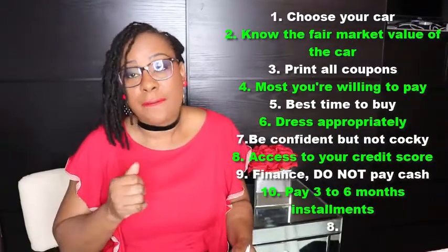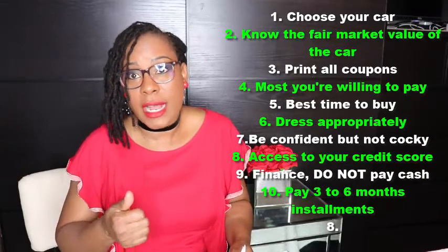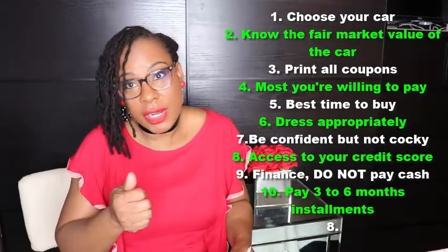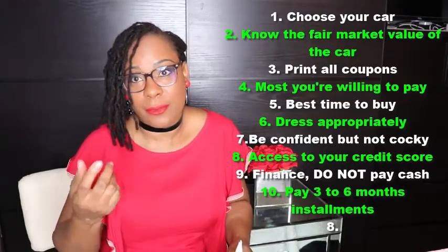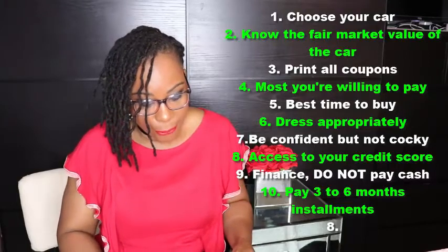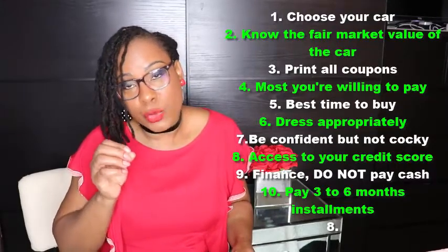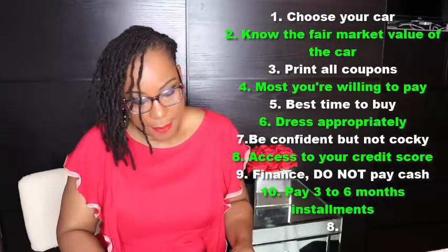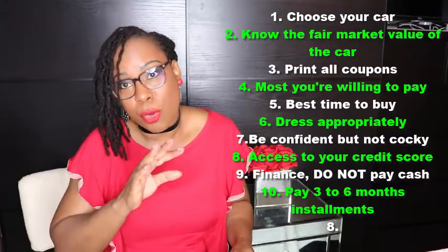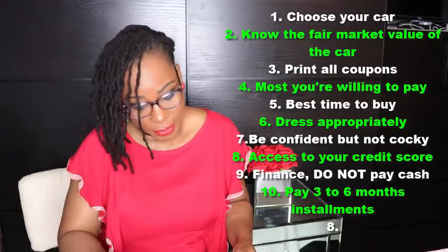Okay, guys, this is a quick recap. The 10 things you need to know or do before buying a brand new car are: 1, choose the kind of car that you need. 2, stay within budget. Know the fair market value of the car that you're interested in. 3, check online and print all available discounts or advertisements for that specific dealership. 4, know the most you're willing to pay and don't let anybody upsell you. 5, make sure also the amount includes all the fees, all the dealer fees.